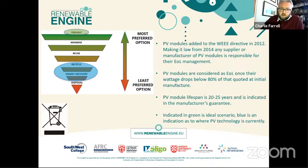Looking at the waste management hierarchy, ideally the most preferred option is the prevention of this waste. At the moment, the PV recycling industry is in and around the area of recycling and energy recovery. Some of the main drivers for PV recycling: PV modules were included in the Waste of Electrical and Electronic Equipment Directive in 2012 in Europe, making it law as of 2014 that any supplier or manufacturer of PV modules is responsible for their end-of-life management.